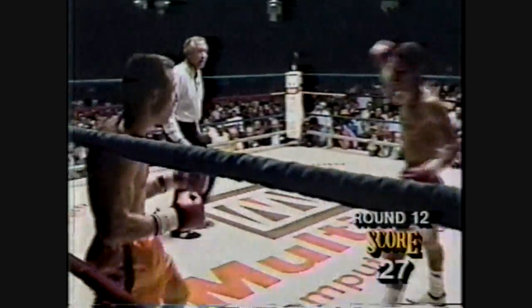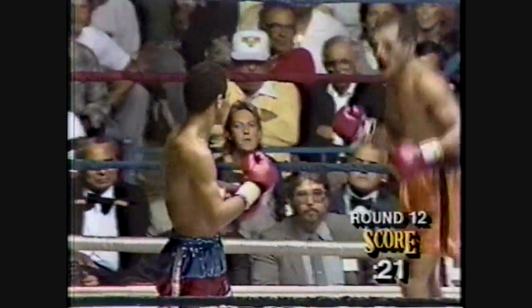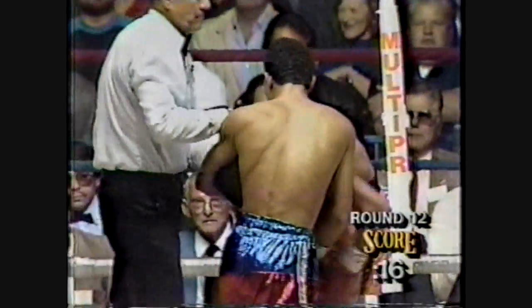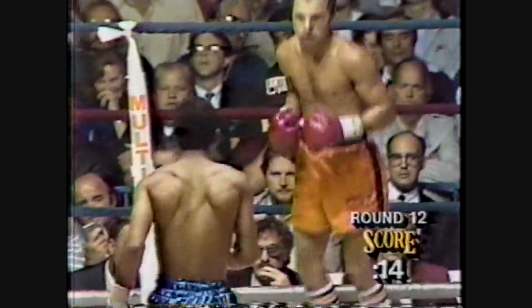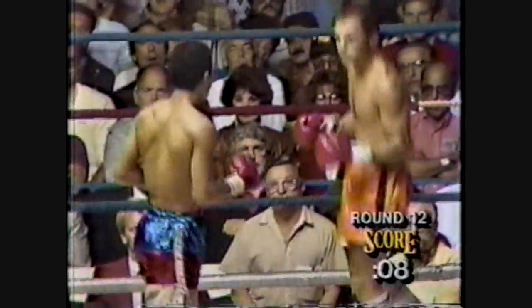John Molina, the challenger, trying to steal the title from the champ, Tony Lopez. A nice combination by Molina rocks Lopez as he heads back toward the ropes. Inside 20 seconds. Lopez continues to stick out the jab. The crowd is yelling, Tony. The referee's crew pulls the two fighters apart inside 15 seconds. Molina rallying here late in round number 12.